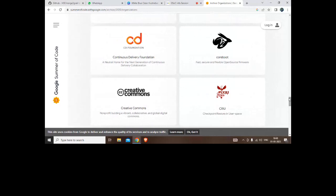As for the eligibility, those who are interested should be 18 years or older, work in the same country in which there is the program, and should not be an organization administrator in that program. So they should be a separate individual who is interested.